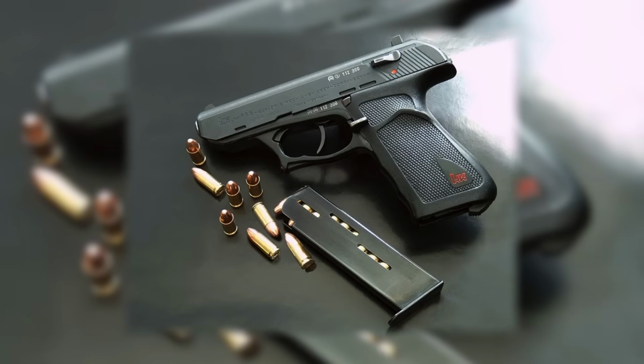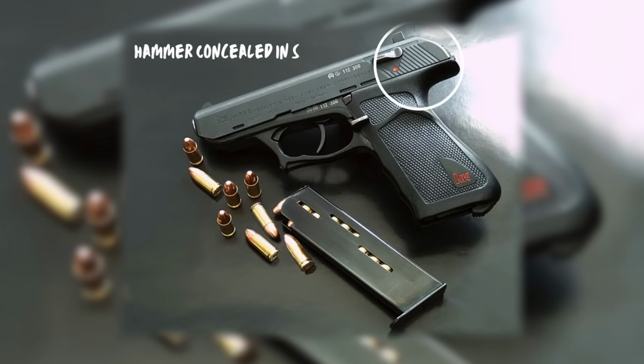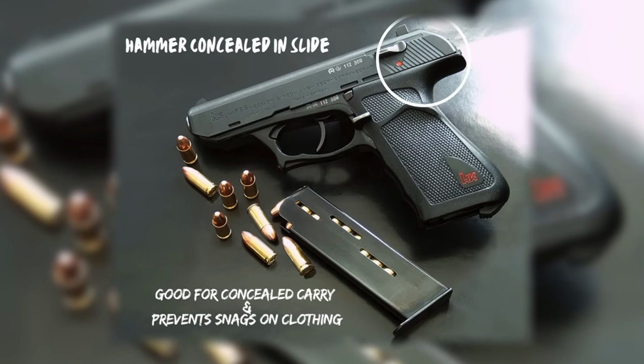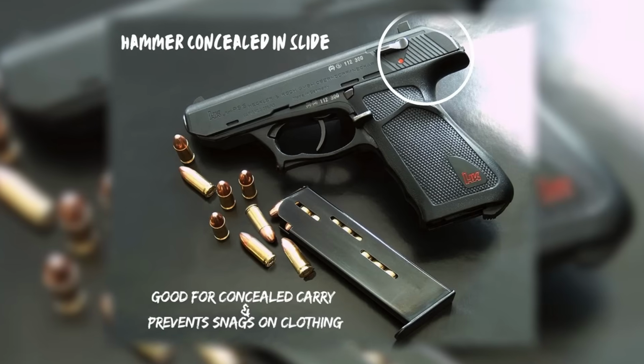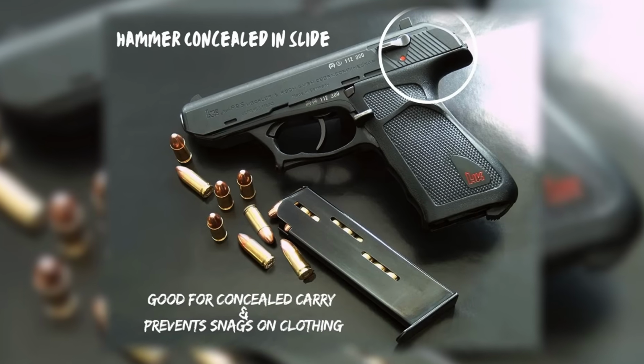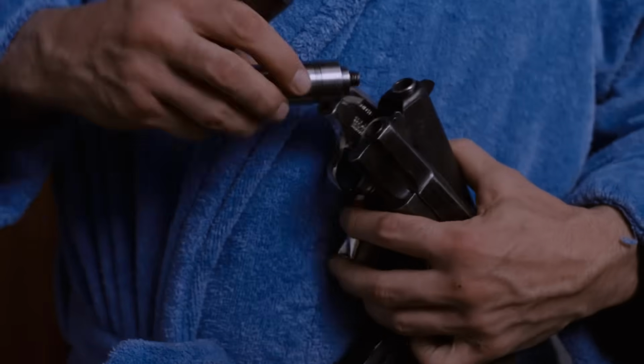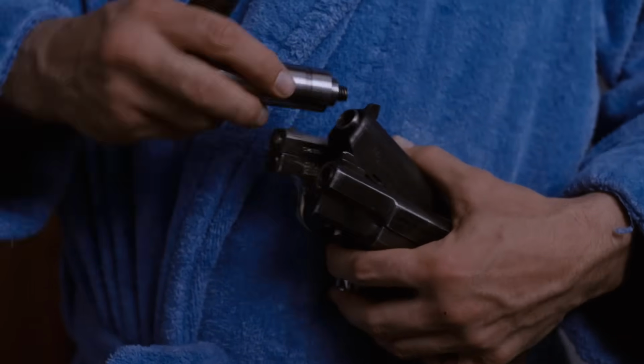On this handgun, the hammer is concealed within the slide, making it ideal for concealed carry and helping to prevent it from snagging on clothing when being drawn. One really cool feature of this handgun, and one which is typical to European pistols, is that the magazine release is heel mounted. We only see this pistol when Jimmy tries to fit on the suppressors. We never see it fired in the film.